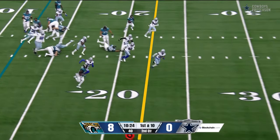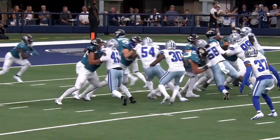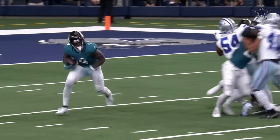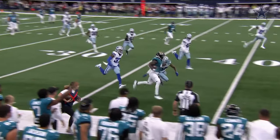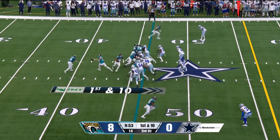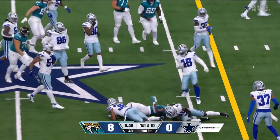Tank Bigsby with some space. Right side, up the sideline, stays on his feet. Dives inside. As soon as he sees that, he hops right back to the outside. You like to see right there, Eric Scott Jr., he needs to stay outside, even though he's a corner. As they go right back to Bigsby, Bigsby again breaking some tackles, and he's finally taken down by Marquis.